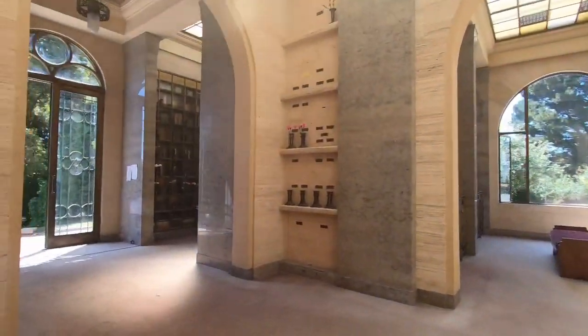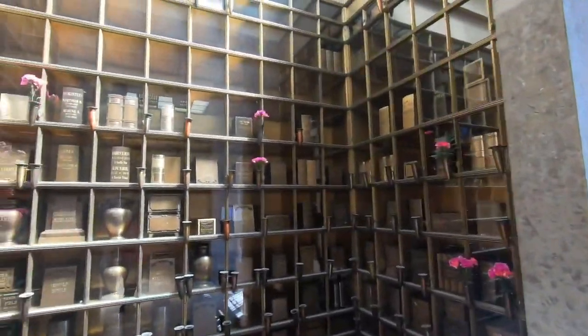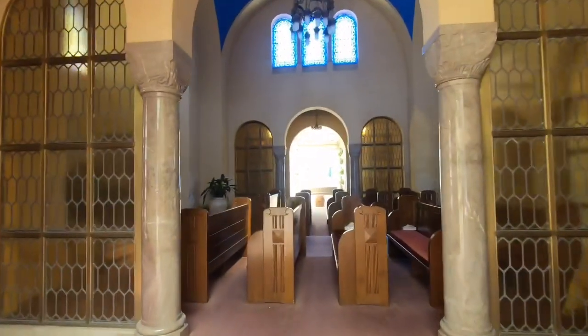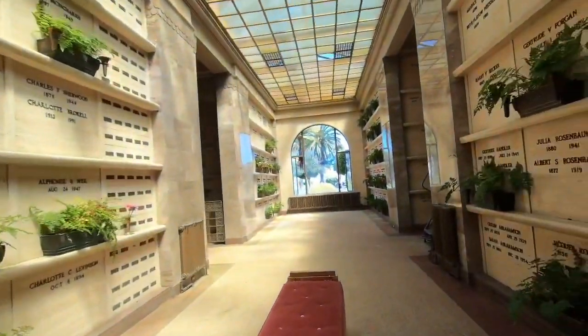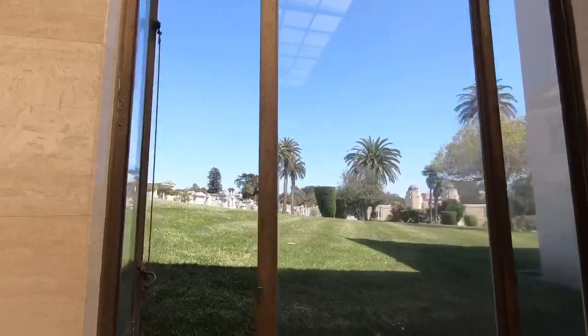Beautiful. Got windows that open in here. Very nice. The chapel, and look at the other side of this place. Another open window. As you can see outside, you can see the cemetery.